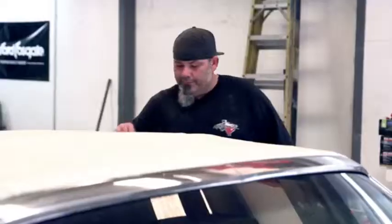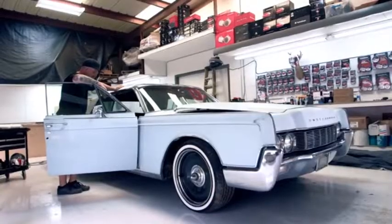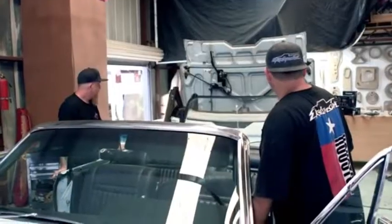Man, what the hell is this thing doing here? Heath and John are two of the best interior guys I know, so I asked them to tear the Lincoln down and build it back up smart and sophisticated. Does the top even work? Maybe. Woo, man. That's a lot of technology for a 67.